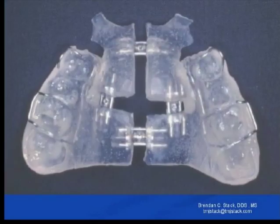This is the expansion appliance that we used on this patient. The anterior and posterior expansion screws will expand the maxilla transversely. The left and right expansion screws will expand the maxilla anteroposteriorly. Another way to do this is to activate all 4 screws simultaneously and just expand out the maxilla at one time. This is what I usually do.